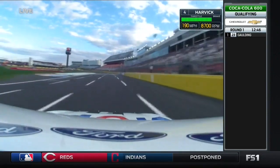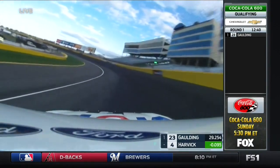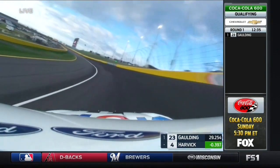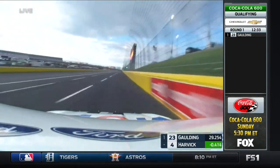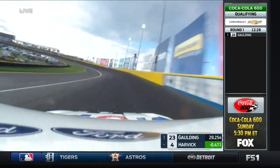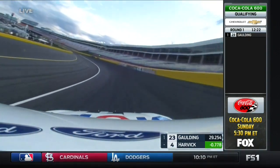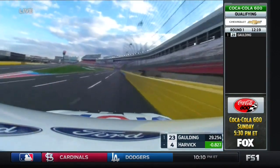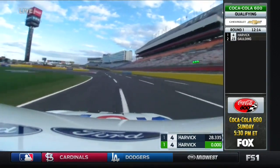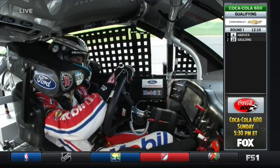Kevin Harvick, the Mobil 1 car, comes to the line. I think we're going to get busy here shortly. The crew chiefs are watching the same thing I'm watching. I've been looking out the back of our booth, and that sun is about to go behind a very dark cloud. That's going to be free grip. That wasn't very good. Way too loose. 28.33. Not good. That's a little slower than what he was in practice.